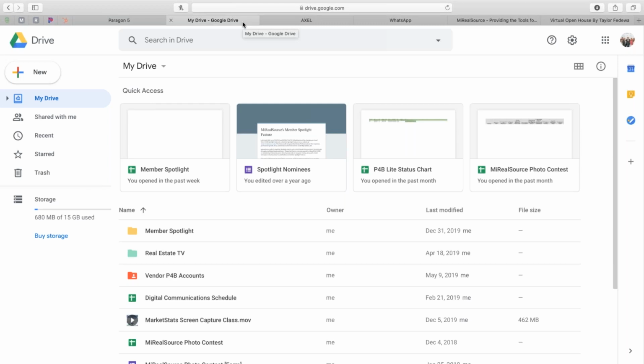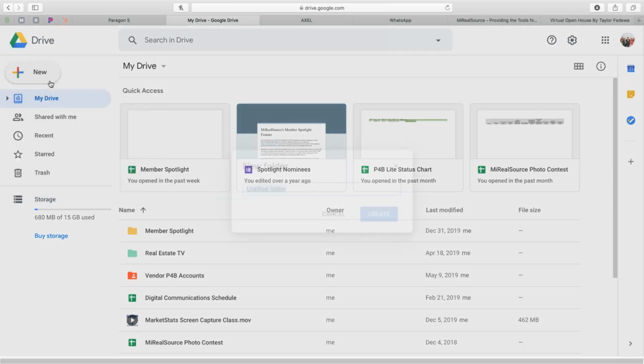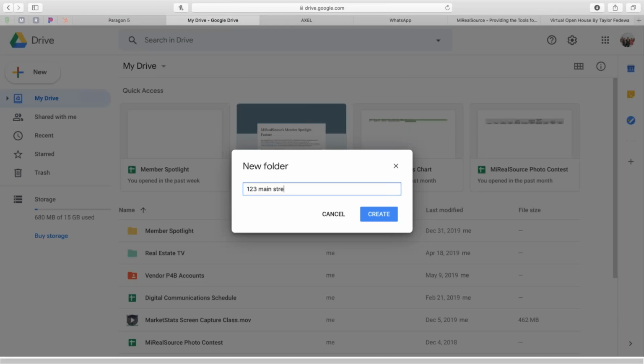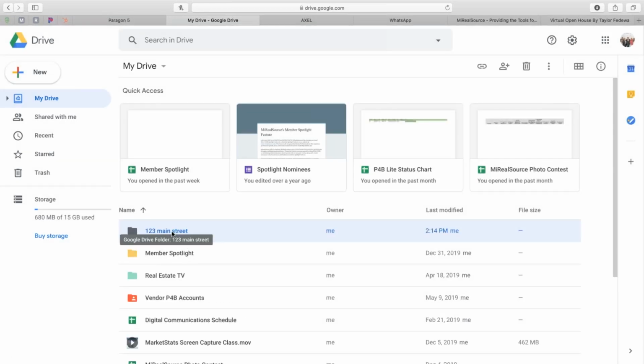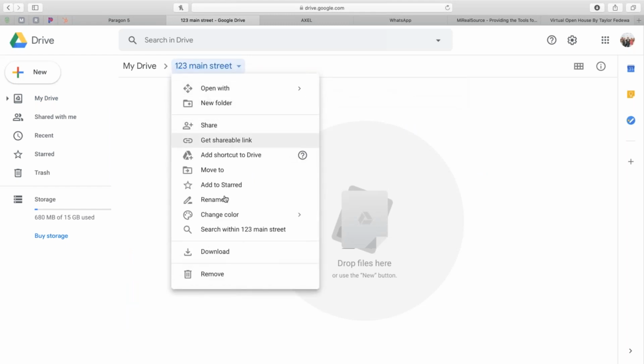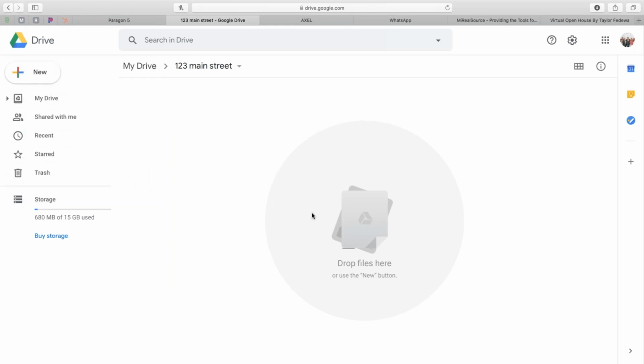As long as you have a Gmail email and they have a Gmail email, you can easily go to drive.google.com and upload a folder, add it 123 Main Street, and upload those photos into that folder. So it's super easy. Just add a folder, 123 Main Street, create that folder. You'll see it start to load right there. Open that up, and now your seller can upload photos into this folder simply by going to upload a file, and they can upload all 30 photos that they take right there for you.